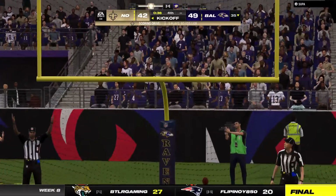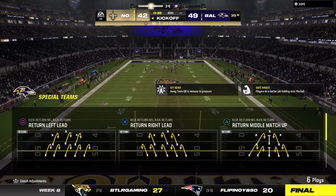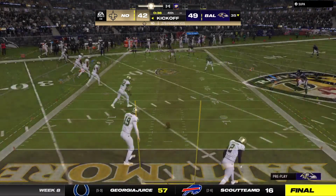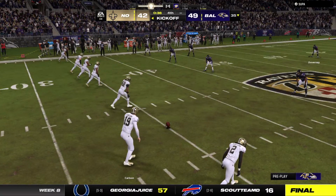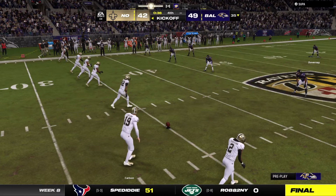And that'll cut the lead down now to a touchdown. Ravens 49, Saints 42. So with just under 40 seconds to go, you figure this is going to need to bounce their way if they have any shot.